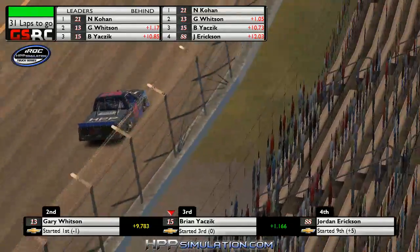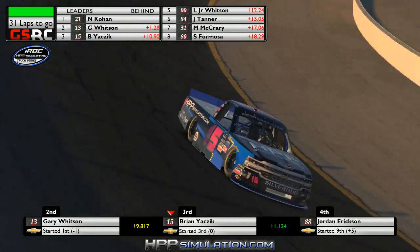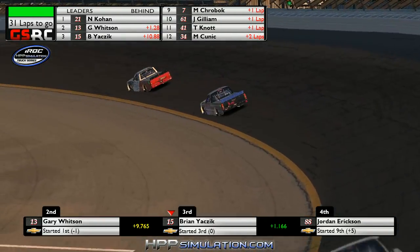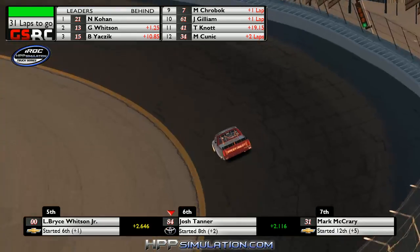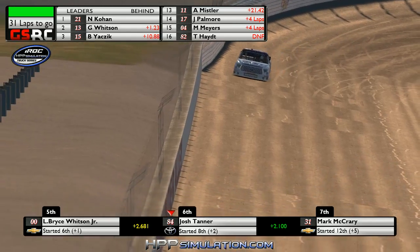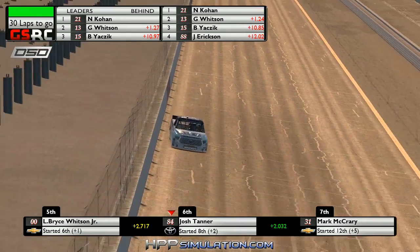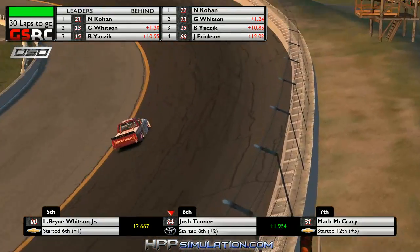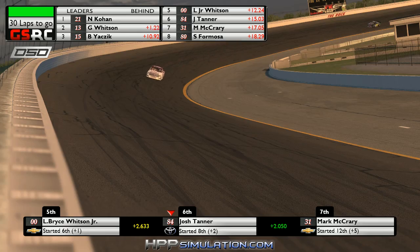Did pit with 53 to go. Yeah, well, we know Josh Tanner and Bryce Whitson were the last two drivers into the pit. But Tanner is behind Bryce Whitson, which isn't good news for Josh Tanner. That pretty much means he won't advance into the pursuit. And we remember when we interviewed him after he placed second at Las Vegas.